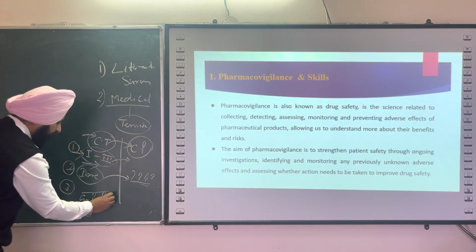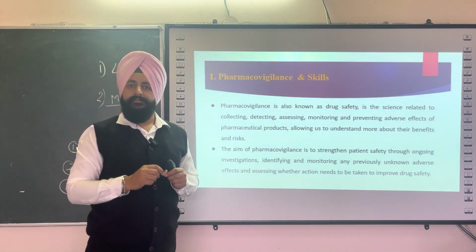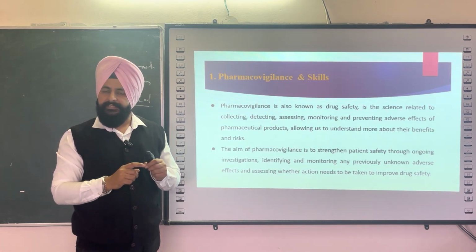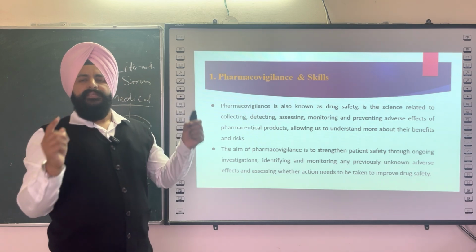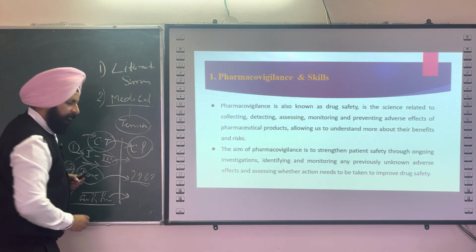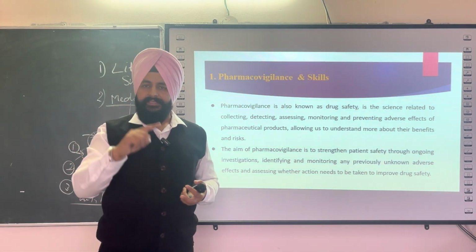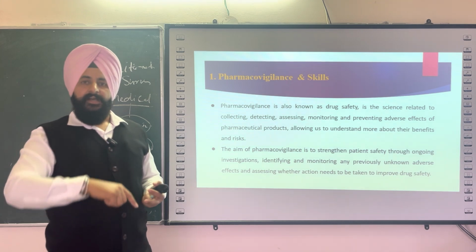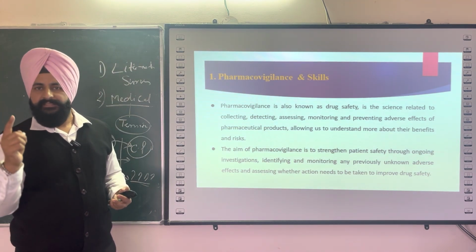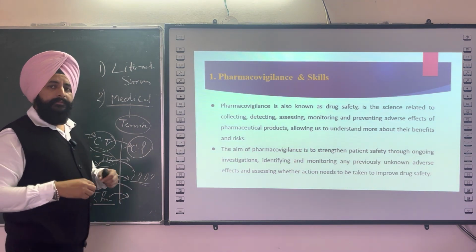The third problem, in the clinical trial we basically preferred persons above the age of 16 or 18 years and up to a limited age. That means in the wider population you will give a drug to a small baby of 1 month, 2 months, up to old age, 80 years, 90 years, like that. So this is the drawback, how do we go for safety analysis?